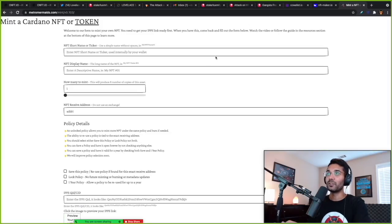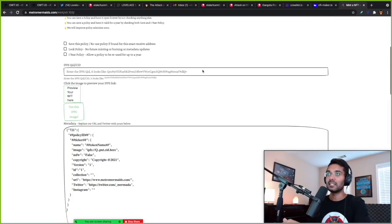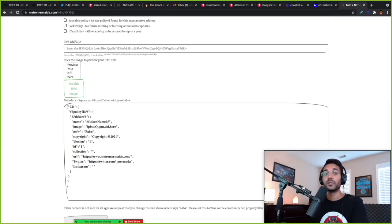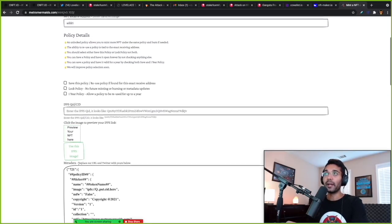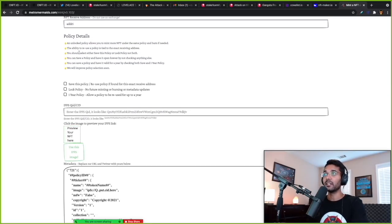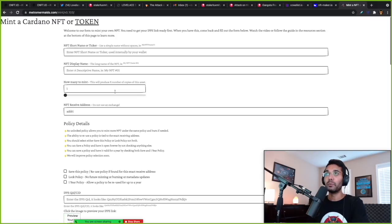Metro Mermaids, also another great tool, really easy to be able to change different things. This tool is what I would recommend for anybody who has any additional metadata requirements or anything related to the policy details. So 2 great tools, both made by members in the community for being able to mint your own Cardano native tokens.